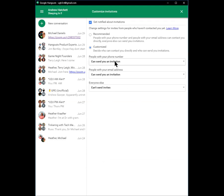Then people with your phone number, they can send you an invitation. You have choices here. You can contact you directly or send you an invitation. I mark it send me an invitation. The same thing with people that have your emails, can send you an invitation. Everybody else cannot send you an invitation.